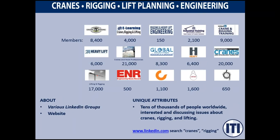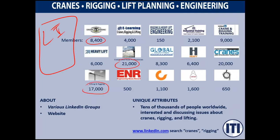Another big resource that we felt was important was just LinkedIn in general. I should have just put a massive LinkedIn logo right here, but there are over 20 to 30 groups I'm personally a part of in LinkedIn that have over, you just look at the membership levels here, 21,000, 17,000, 20,000, 9,000. There's a lot of people out there that you can garner information and share information from about crane and rigging activities. We'll get into some of these other groups specifically later, but all you really have to do is search cranes and rigging in the LinkedIn search bar, and you'll find all the groups.